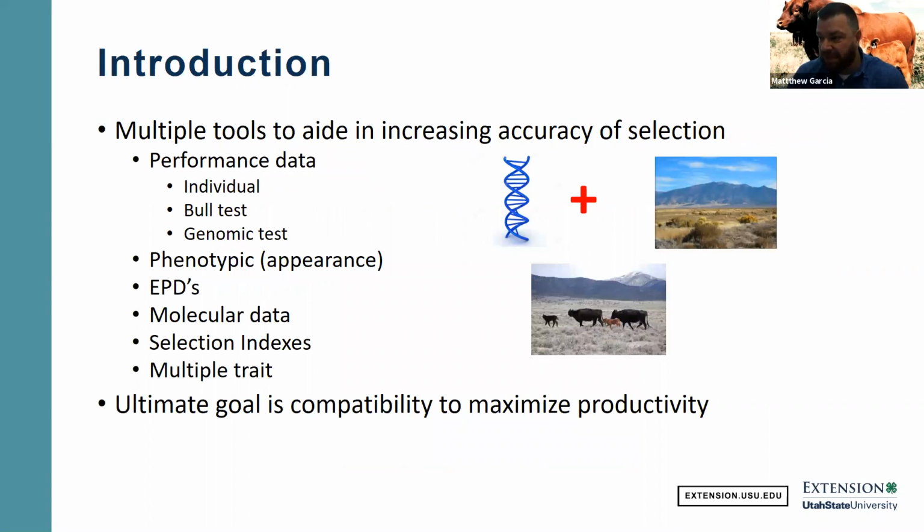Now, we have a ton of tools for increasing selection accuracy: individual data, bull performance tests, heifer development programs, even some of these genomic tests that we're seeing right now that we'll talk about a little today. Phenotype is still a very important part of our selection practices. Obviously, cows are selected based off appearance, weight, things like that. We have molecular data. We even have selection indexes that incorporate molecular data now.